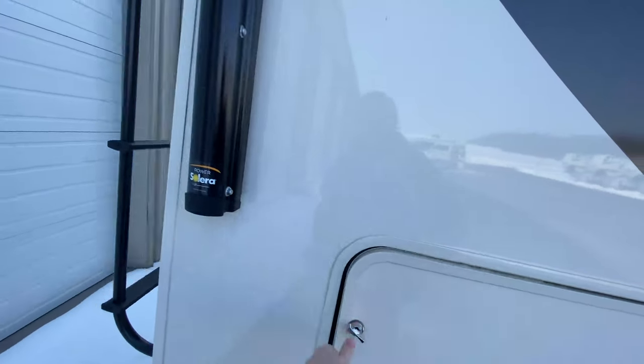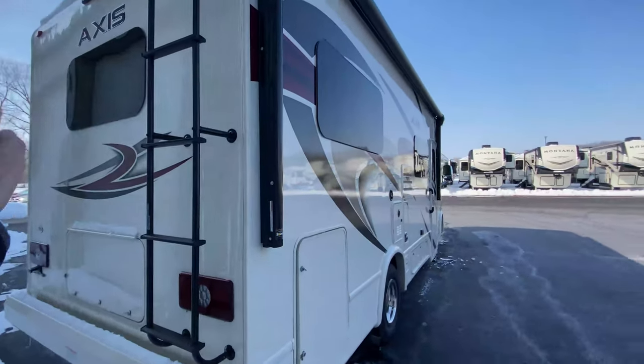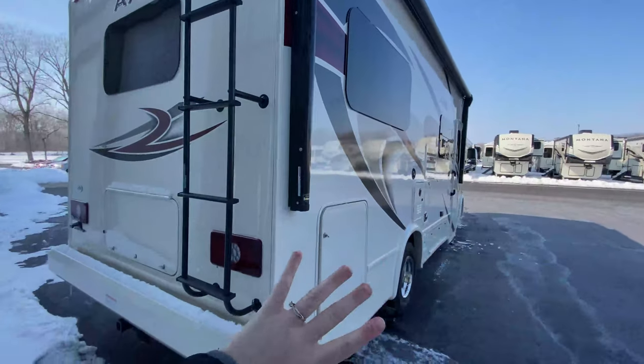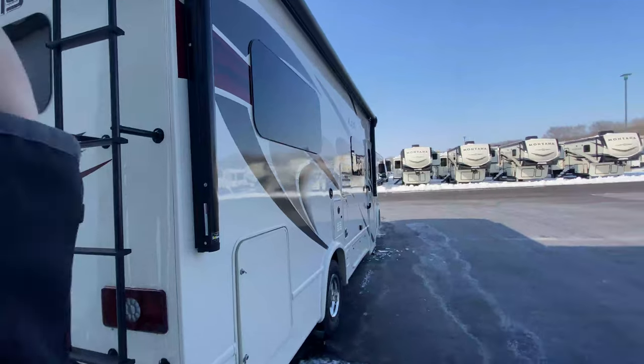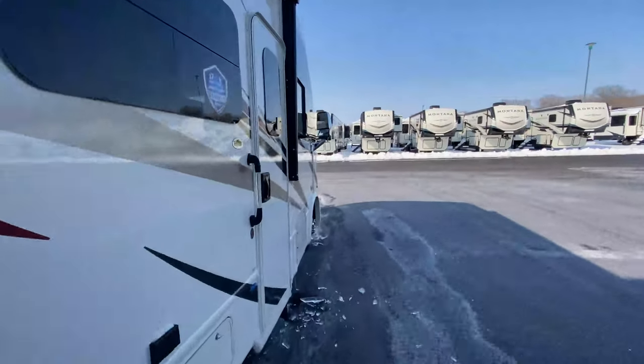But on the very back of your camper, you got your ladder, so it is a walkable roof. There are frameless windows all across this thing, and you do have a power awning that stretches all the way across, so you have that additional shade if you need it.